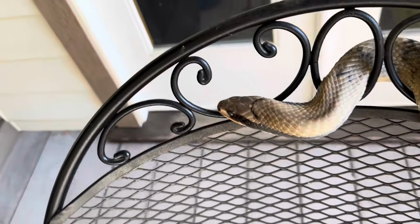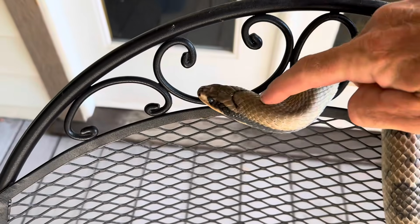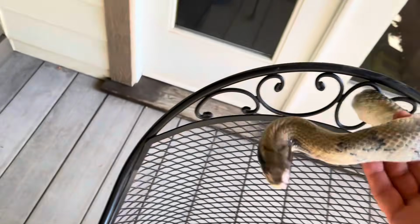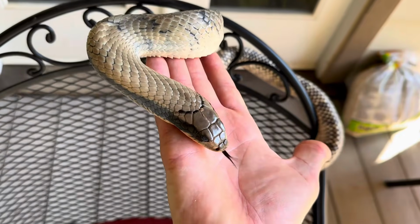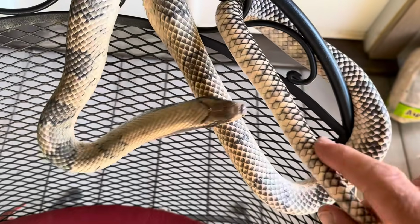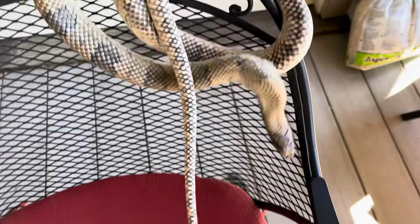Let's see if we can get him to hood for you guys one more time without getting bit. Well, he's being a pretty good boy right now. Don't bite me. All right. I love how their tail, they kind of look like a coach whip. It looks like a braided whip at the end of their tail. Just a beautiful snake.